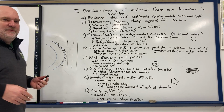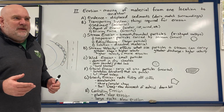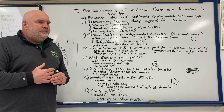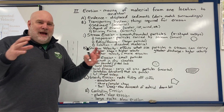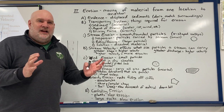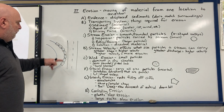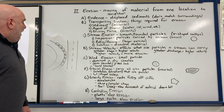So large boulders are frequently put on certain parts of streams where they don't want erosion to take place. Now sometimes instead of an actual boulder, they'll make like fake boulders, like they might make big giant blocks out of concrete or something like that. Or sometimes they'll take a bunch of smaller rocks and they'll kind of wrap them together with fencing to kind of create a big rock made out of a bunch of smaller rocks. And they'll put those on the outside of the bend because it'll basically act like a big rock.